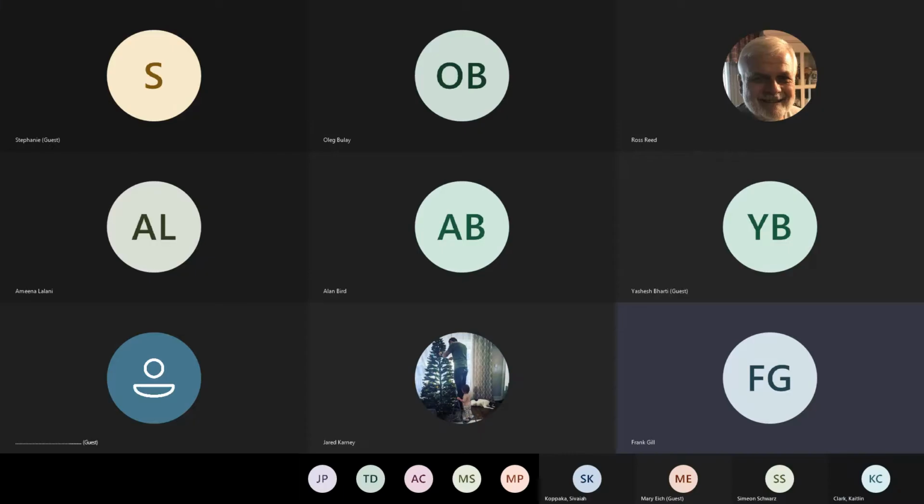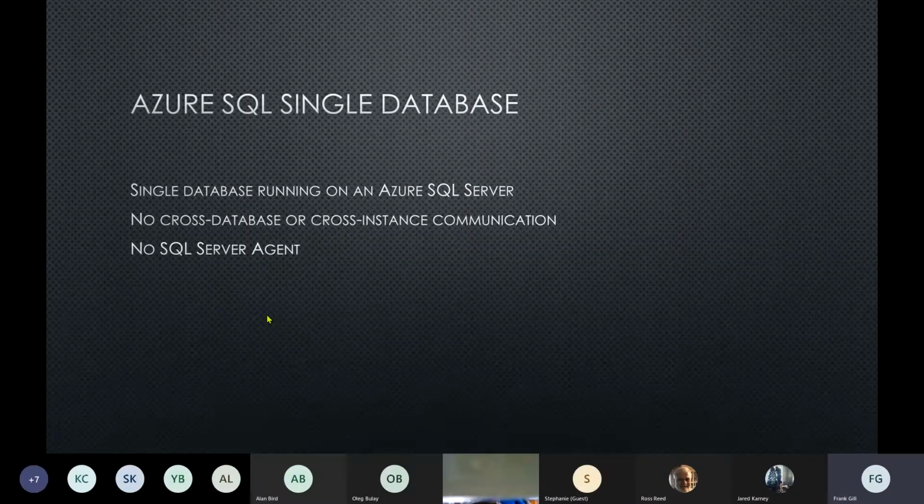to running on-prem is that it does not have a SQL Server agent. So if you have agent jobs that run your backups or agent jobs that run business logic, you need to figure out a different way to get that to happen.